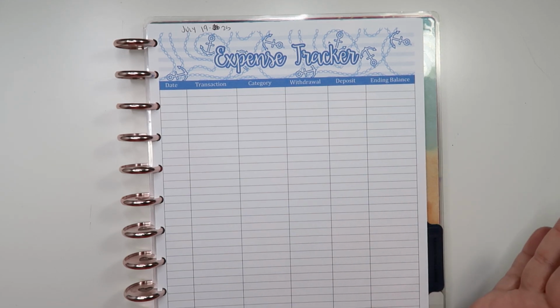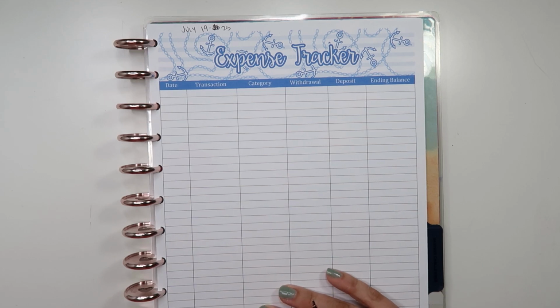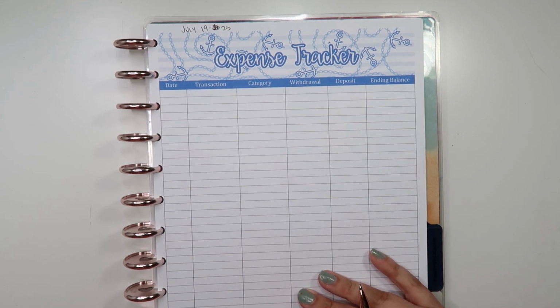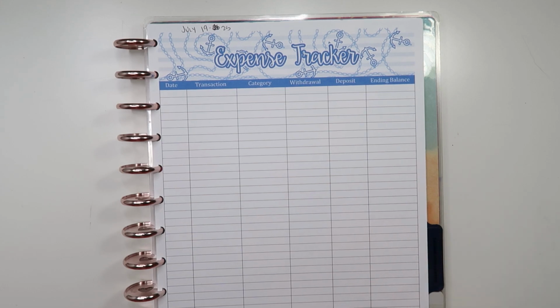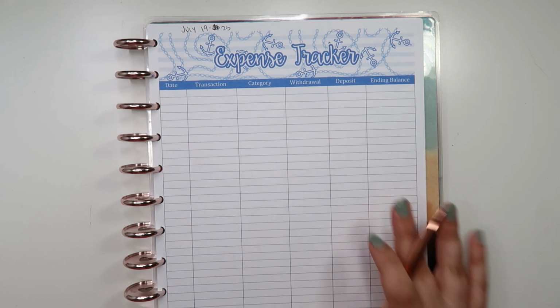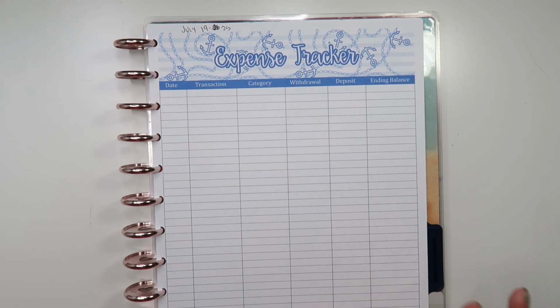Usually I separate them, but since we didn't have a ton of transactions, and I think I can get through this pretty quickly, plus the fact that we are coming up on the point in the month where I have just a ton of budgeting videos coming at you, I thought I would try to combine things and get it all out at once. So this is going to be my expense tracking and my weekly check-in for week 4 of July. So if you're interested in that, keep on watching.